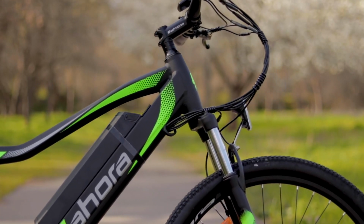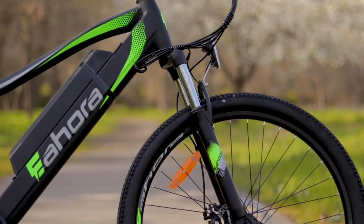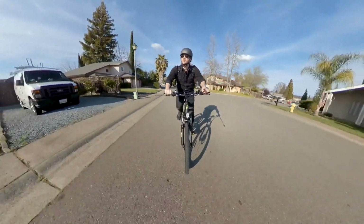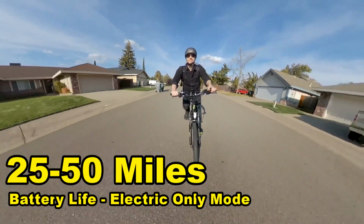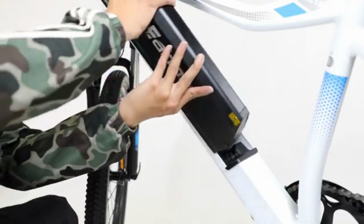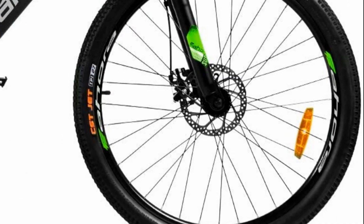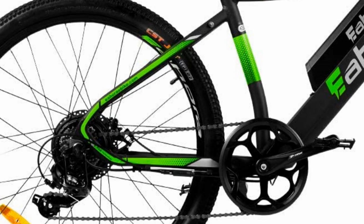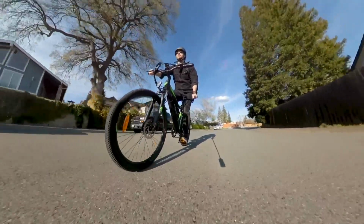This bike has a 350 watt motor. It has a max speed of 20 miles an hour on electric only, and it has a battery life of 25 to 50 miles electric only. What? This bike has a 48 volt battery. It has front and rear disc brakes. It does have suspension in the front, but not in the rear. This bike weighs about 47 pounds. The max weight of the rider is 200.